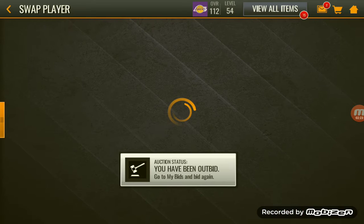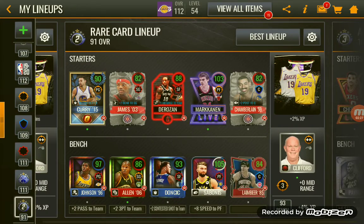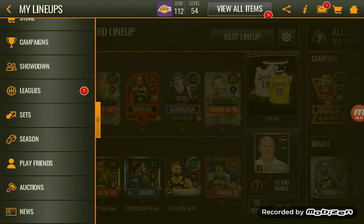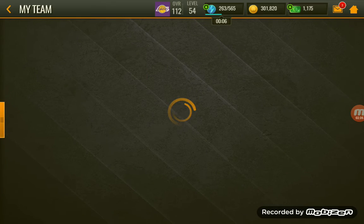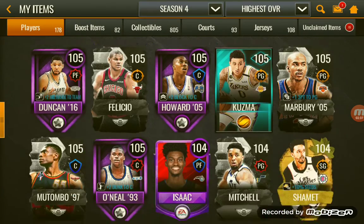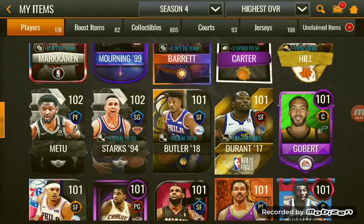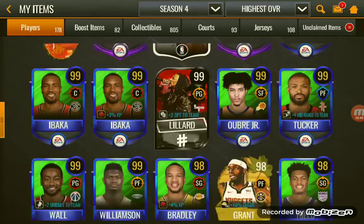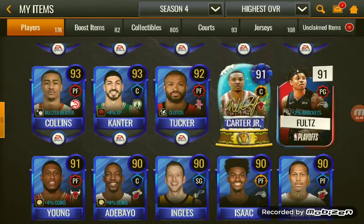So yeah. I got a few, and I sold a few. There's just some that are not on this lineup. Let me just check my bench. But I think this RJ Barrett is pretty rare, because I haven't seen him on the auction, so I'll say he's rare. But the Lillard is not rare at all.